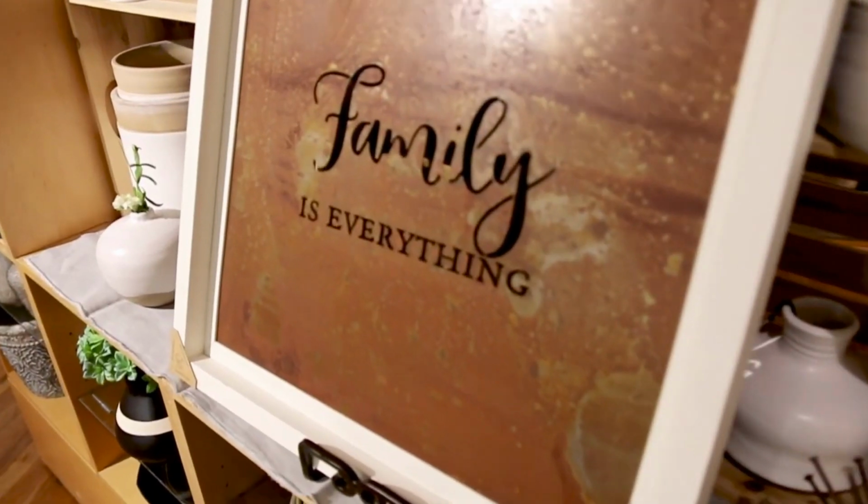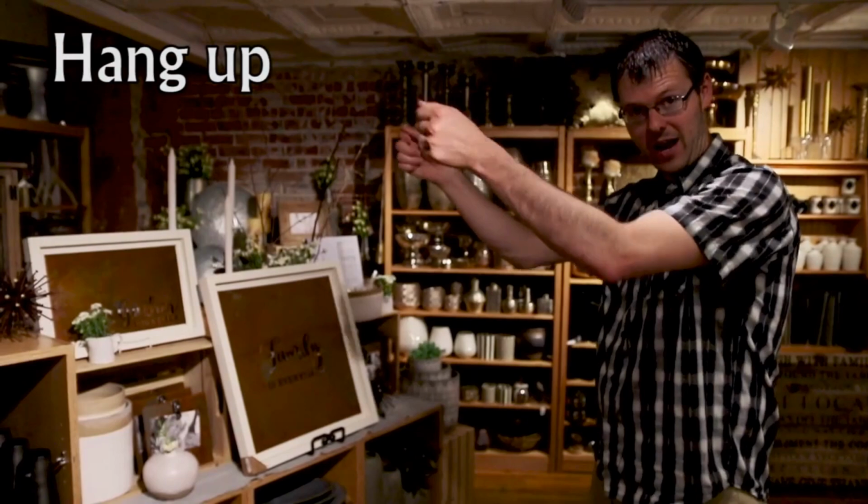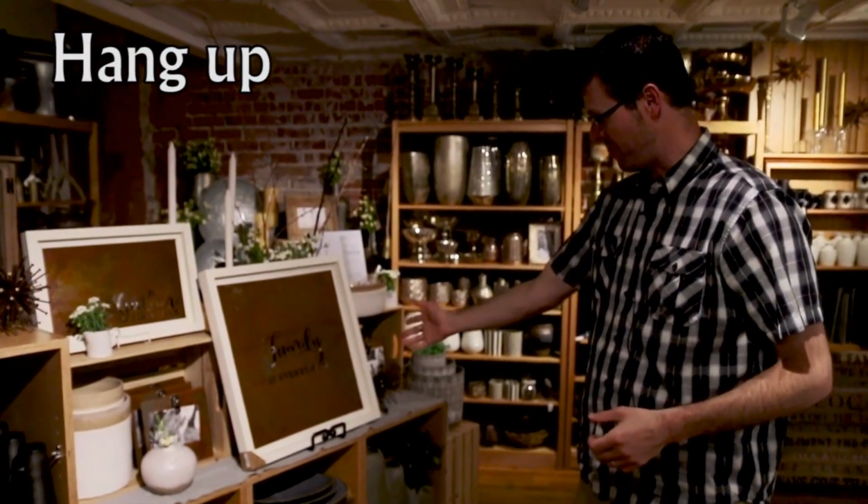I have a wife and 3 children and a 4th child coming. So family to me is everything. I love my kids, I love my wife and family. So this would be something that I might buy and hang up in my house. So that's another phrasal verb we learned, hang up. I might use a frame like this, like family is everything, to hang up in my house.